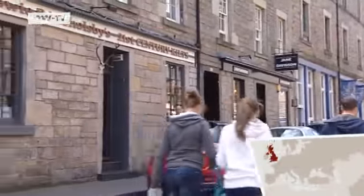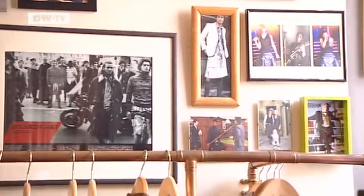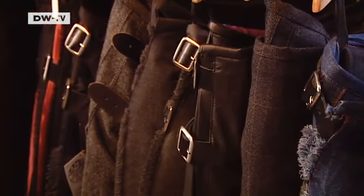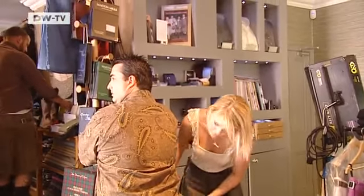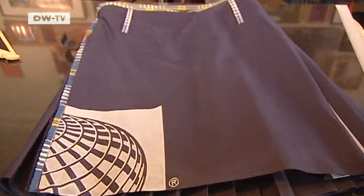Howie Nicholsby has been running his own shop in Edinburgh for the past 2 years. He founded the label in 1996 when he was just 18. His interest in kilts is no coincidence. He comes from a family of kilt makers and learned the trade from his parents.